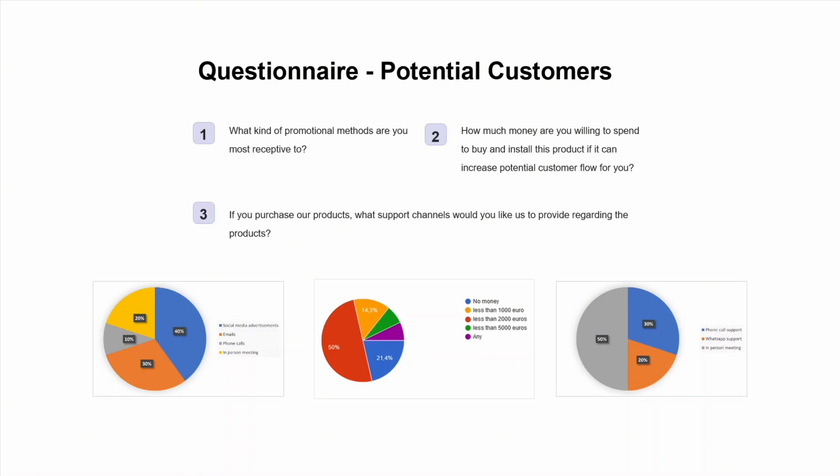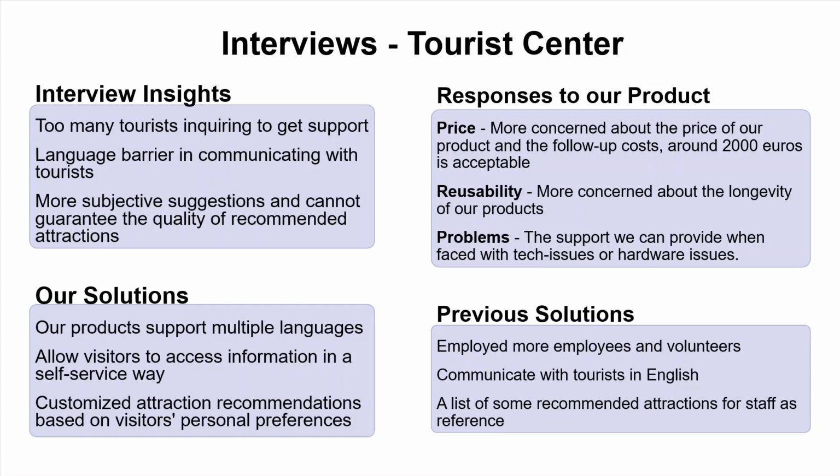Thirdly, we asked, if you were to buy our product, what support channels would you like us to provide? Here the most picked answer was in-person meetings, but WhatsApp support and phone calls were also commonly picked answers. After completing the survey, we went out to interview some potential customers to gain more insights into their current struggles and their opinions on our product.